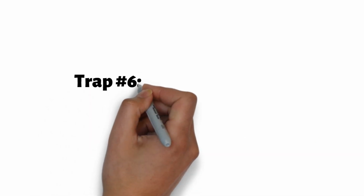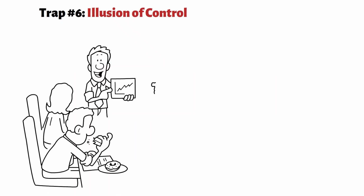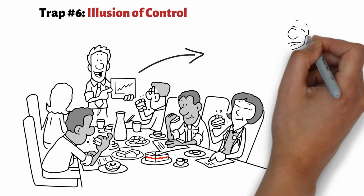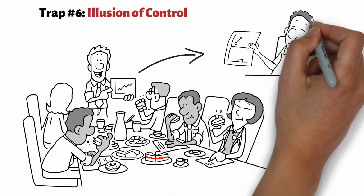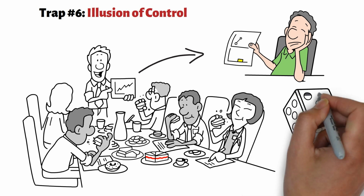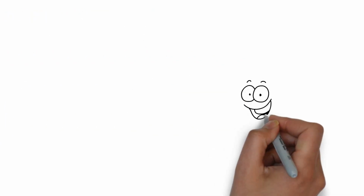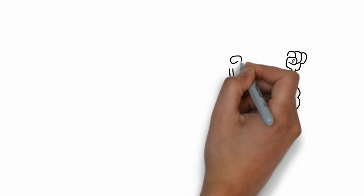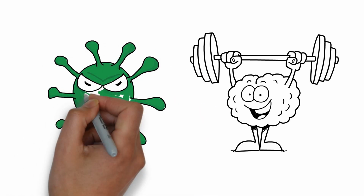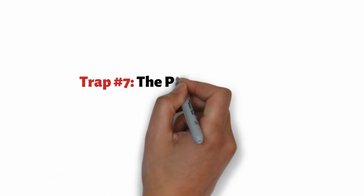Trap number 6, illusion of control. The illusion of control is one of the most common traps, especially among investors. It's when we think we can influence something that actually depends on external factors, such as the market, the economy, or even basic luck. Why does this happen? The human brain craves predictability. We want to believe that our actions directly influence outcomes, especially in areas where we make decisions, such as investing. We think, I've done the analysis, so I've done the math, but the market is unpredictable. Sudden economic events, government decisions, or just the mass mood of participants can change the situation in a matter of minutes.